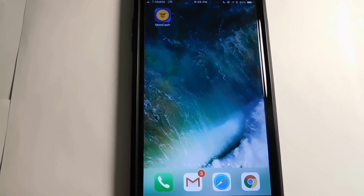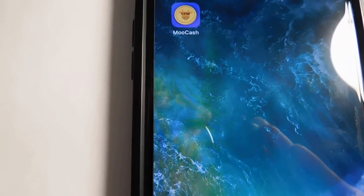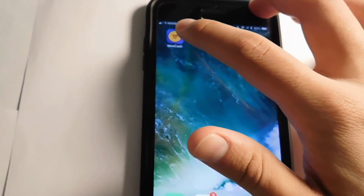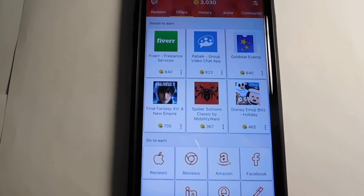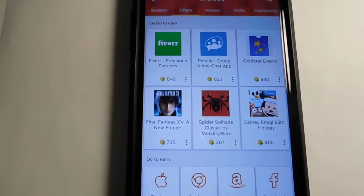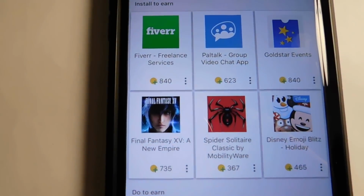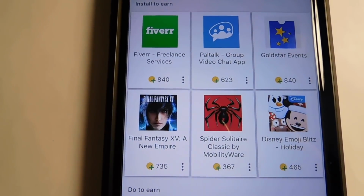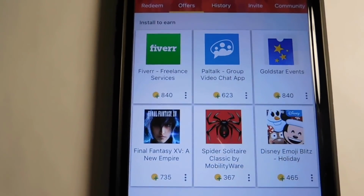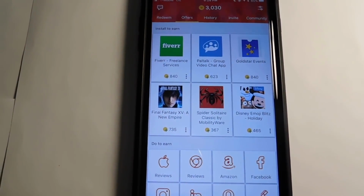Alright, so the first thing I want to show you guys is the app itself, and you can see right here on my home screen, it is called Moocash. So let us open it, and when it opens up, you're going to be brought to this offers page, and these are like the apps that you can download and install and test them out. And you can see on the bottom, they give you, I think they're called Moo coins, I don't know, but it's the currency, and you can redeem them for rewards, like I was saying.